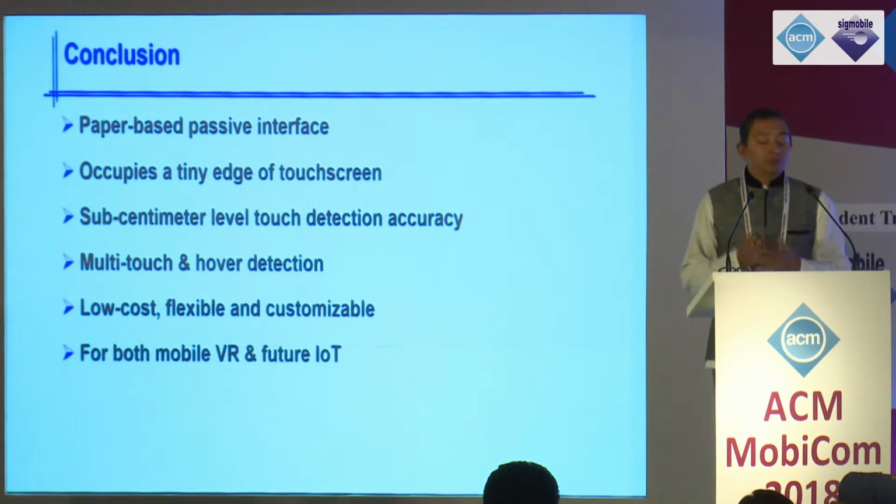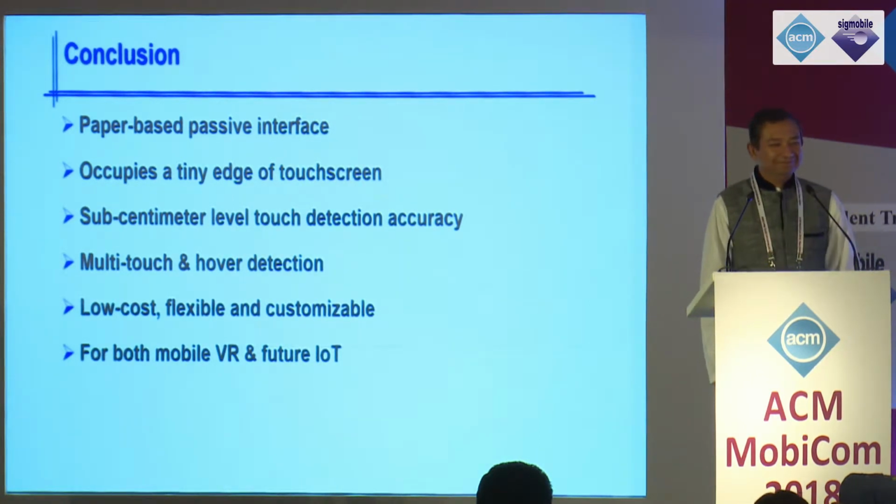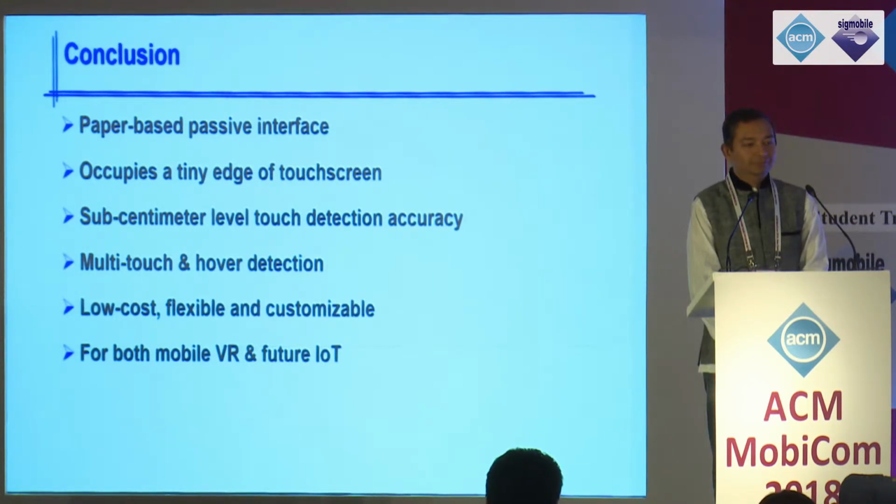So, in conclusion, through the Inkput design, we have demonstrated the feasibility of expanding the interaction area of a smartphone using a simple paper-printed extension. The paper interface only occupies a tiny edge of the smartphone, but through proper design of the printed conductive patterns, along with careful processing of the touchscreen signals, Inkput can achieve sub-centimeter level precision when sensing multi-finger touches on the paper extension. Our prototype implementation verifies that Inkput can be extremely low cost and incurs minimum detection latency.